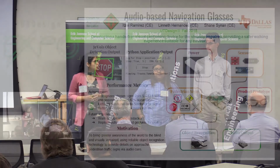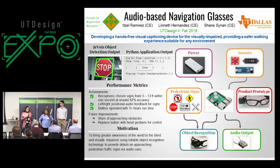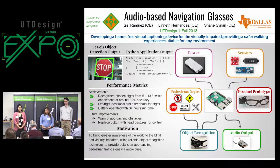Now, I will ask if you could please close your eyes and imagine all the things that you've been missing out. Now, consider that one out of 45 people in America are legally blind. To address this, our team has developed a wearable device that will allow the visually impaired and blind to experience more of the visual world, with a unique design appropriate for any environment that complements other products for navigation on foot. I will now describe the device's main components and their functionalities.